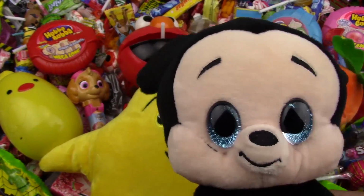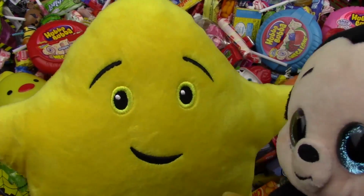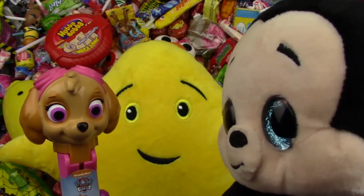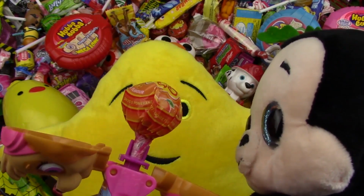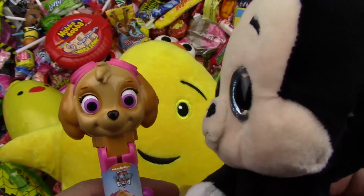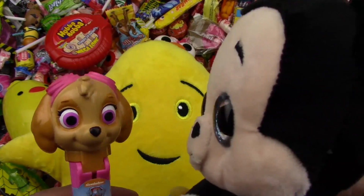Did you ever see my friends? My friends, my friends. Did you ever see my friends? Help me to find them. I know my good friend Twinkle. Twinkle, twinkle, twinkle. I know my good friend the carrot. Yummy, yummy carrot. I know my good friend Sky. Yummy, yummy Sky. She has a lollipop. Wow, look at that. She has a lollipop inside. Yummy, yummy orange lollipop. Let's go on and see who else is there. Let's go on and see my friends. Help me to find them.